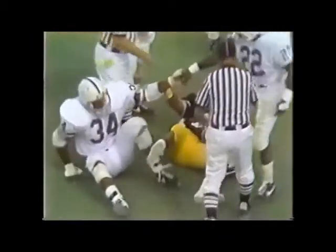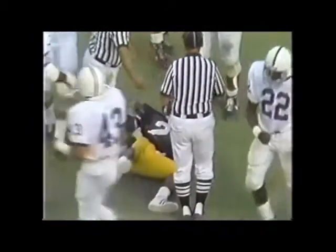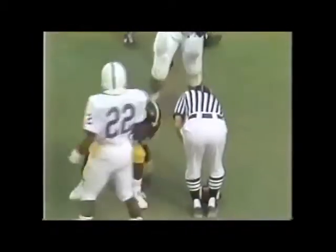Robert Smith breaks one tackle, but cannot break the tackle of Bob White. Harmon is stopped at the Penn State 48-yard line. A gain of 4. It'll be second down and 6. Well, he can scoot. Lance Hamilton makes a great play here.